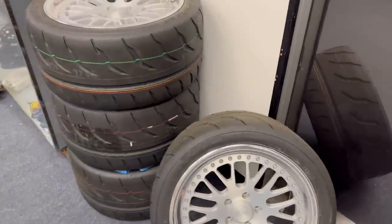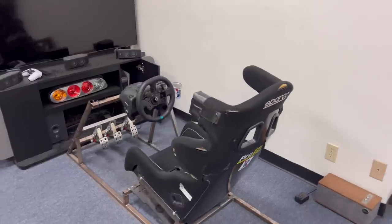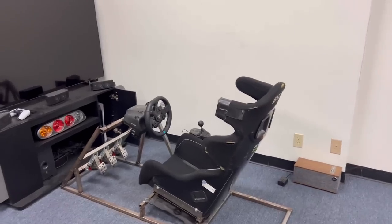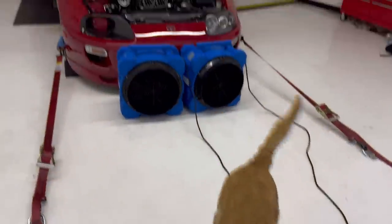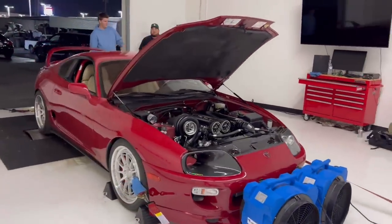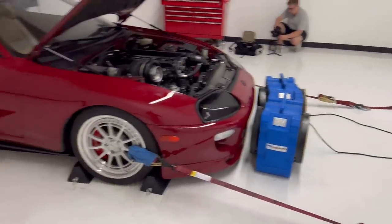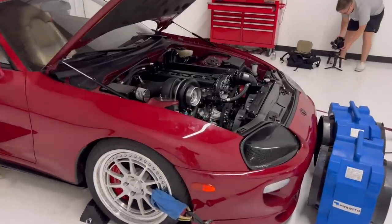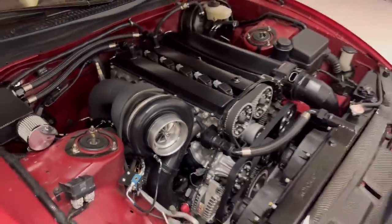Look at these CCWs. Super crankshaft. He has probably the best racing sim I've seen in the shop. He just made this for fun and it's dope. He had an exhaust on it, but he took it off. Mr. Gordy. One of the cleanest dining rooms I've ever seen. All white epoxy, white walls. Big boy turbo. Precision turbo.